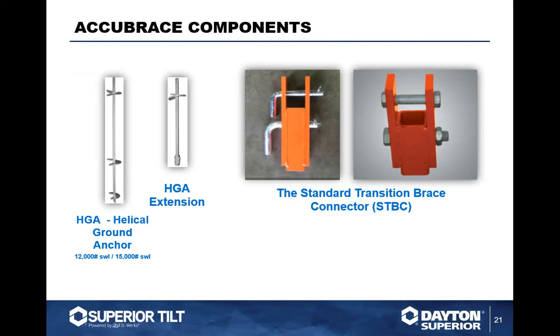In my experience installing, I've only used HGA extensions on a handful of jobs. Typically, we're able to get the correct pressure right off the bat on the job site. And you have our standard transition brace connector here. That's what's going to pin to the HGA and then pin to the brace.